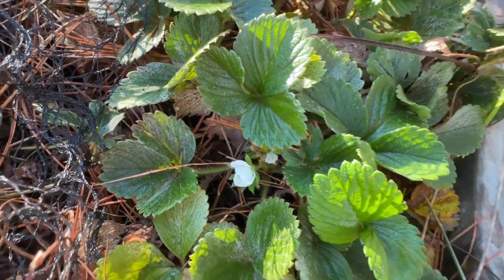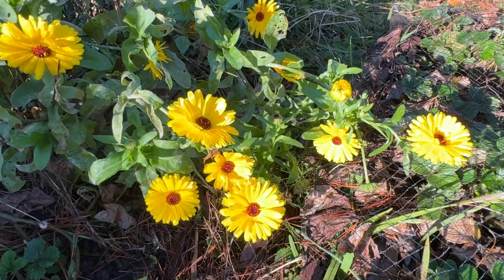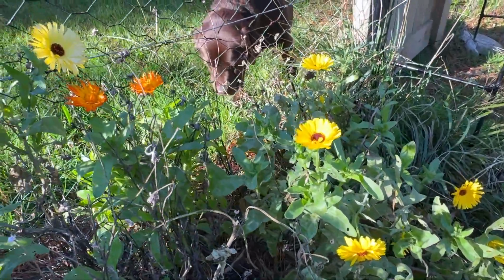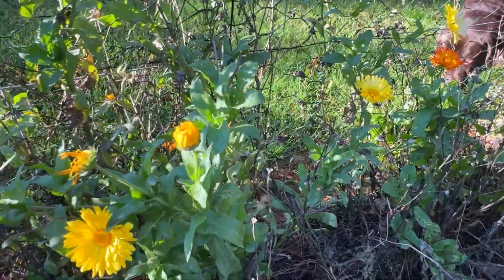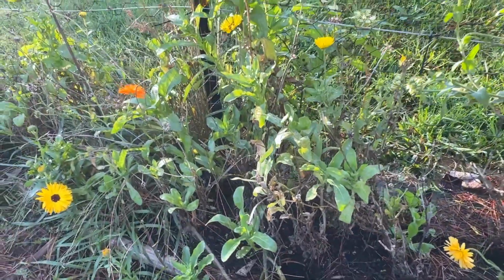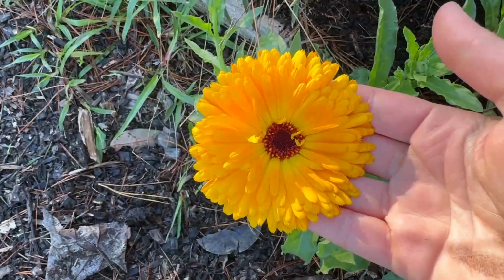It's winter time. Oh, I absolutely love calendula. Look how beautiful that is. Calendula is just so beautiful. I love it. And it does need to be tidied up back here, but look how big this one is.